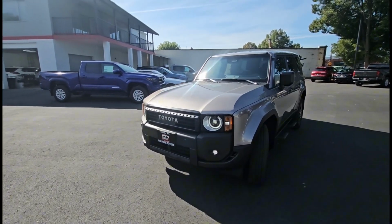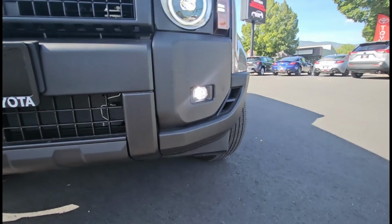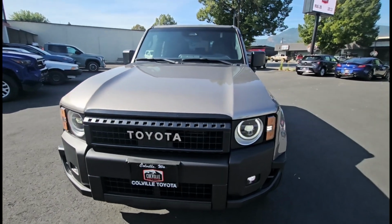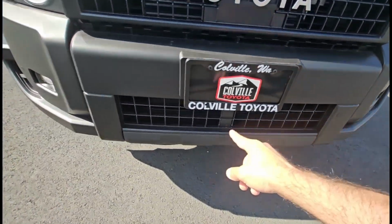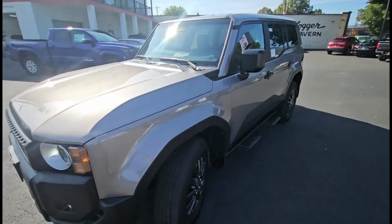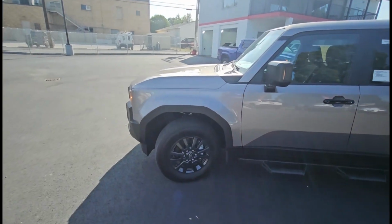Right now, looking at exterior features, you can see the retro heritage grille. We've got LED fog lights, LED headlights with DRL. That's your daytime running lights. And then you can see in the bumper, we've got these little dimples. And those little dimples, they're like proximity sensors. They also work in pair with your blind spot monitoring system. So that way the vehicle basically has 360-degree peripheral detection.